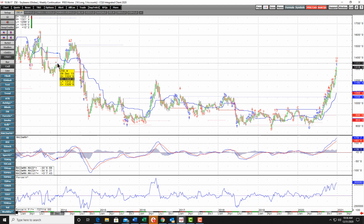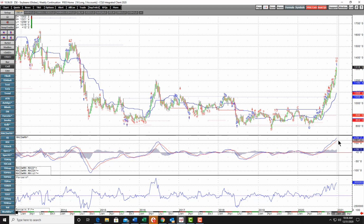And if we blow through that too, guys, $14, $15 is not out of the question yet on this move, and this could just be wave one. We've got no divergences on your MACD, no divergences on the force index.